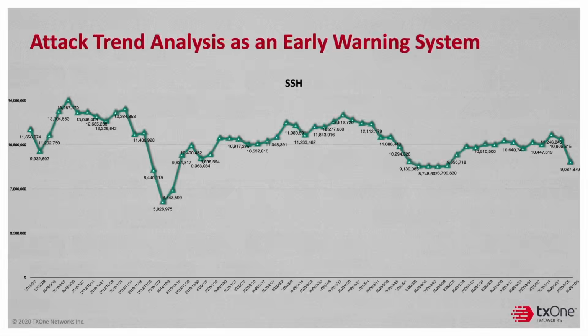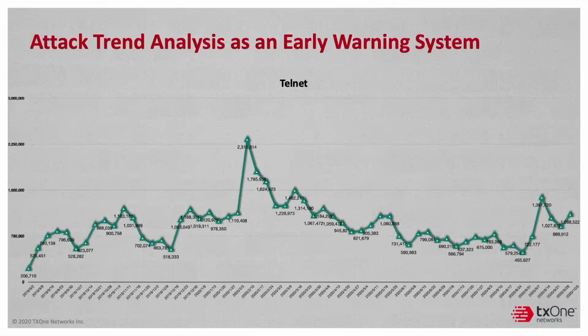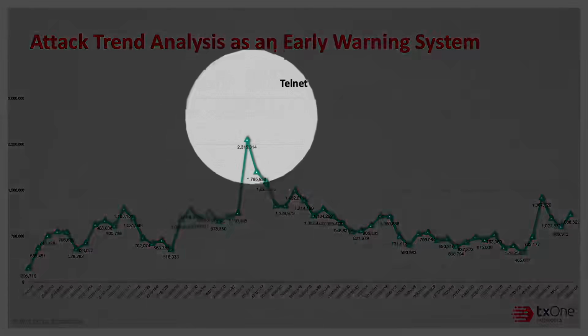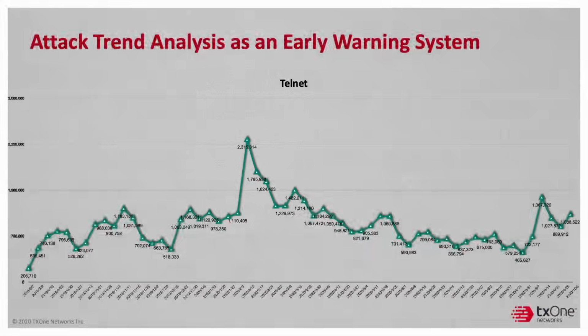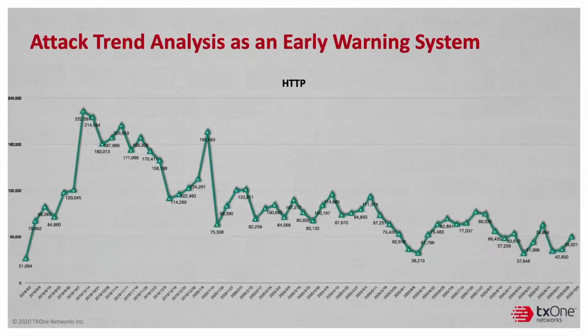Attack trends analysis as early warning systems. The same is true for different protocols such as Secure Shell, Telnet, or HTTP. For example, in Telnet, we will find some information here, like this. If it is very high, we will monitor what is happening about the Telnet protocol. Or HTTP, such as a trend graph, helps us quickly classify. When we find that the amount of attacks on a particular protocol is increasing, we will quickly cover it and conduct in-depth investigations.